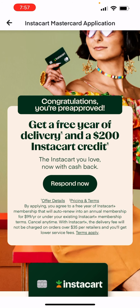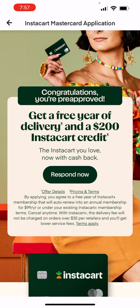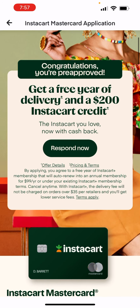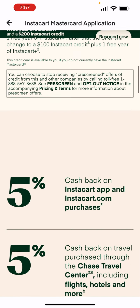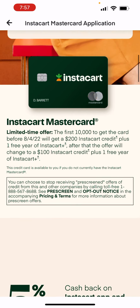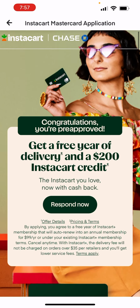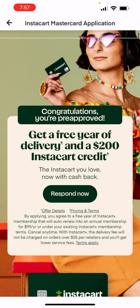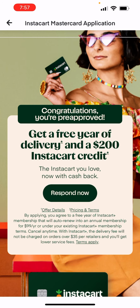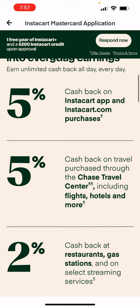Now, they're saying I'm pre-approved. I don't know what that's based off of. I really don't. Don't forget, they are under Chase. So you want to look at your Experian credit report to see if you can possibly get approved for this. It's really new, so I'm not sure what your credit score should be. I'm guessing you would want your credit score over a 680. I would try to be over 720 to get this card, but $200 Instacart credit, I'm here for it. I love it. So let's go down some. Let's see what other benefits you guys get.